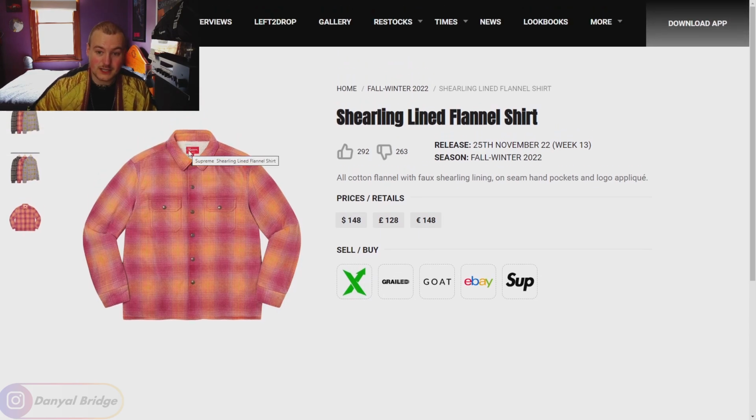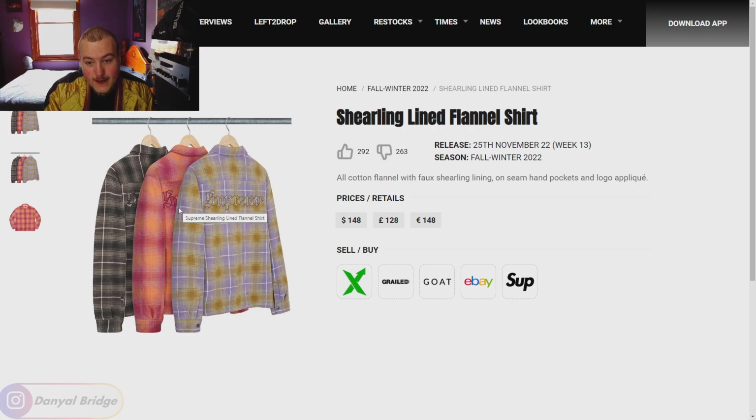On the inside, it's got that shirling, like faux sheep fur feeling to it. That's the best way I could describe it, like a fleece on the inside, I guess. So it's going to keep you nice and warm. It is a winter season, so I understand that they've lined it. I actually like the color of this one a lot. The graphic isn't swaying me to not like it, but I think the piece would have looked nice without the Supreme graphic on the back. But again, not a huge turn off.